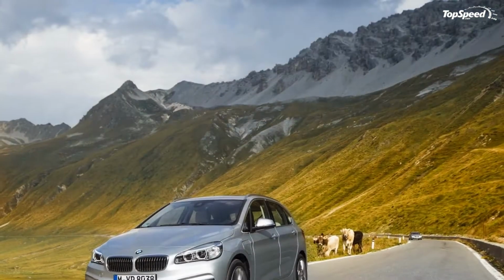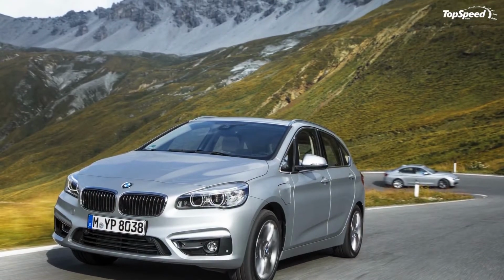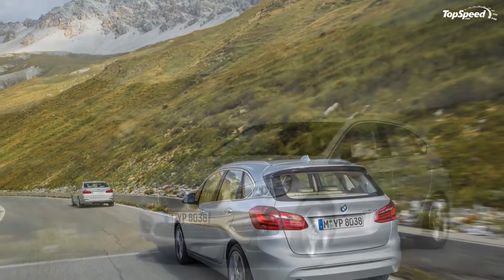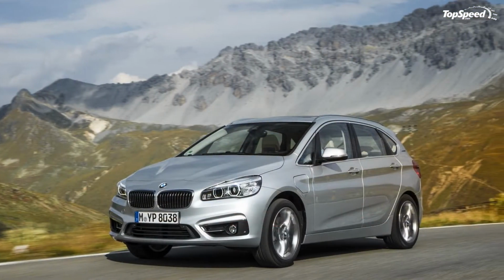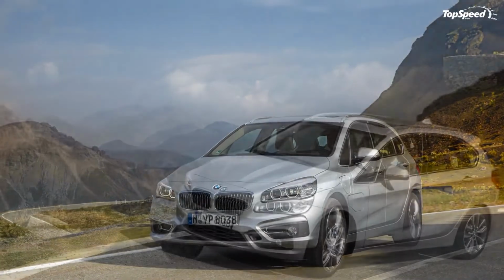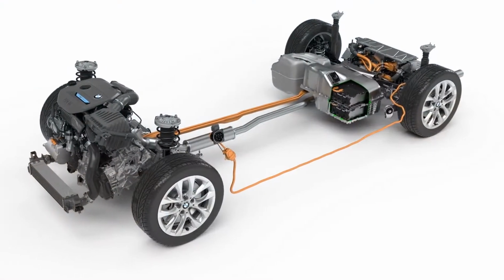Exterior dimensions. Interior. The interior in the non-hybrid was a major selling point for the vehicle. BMW has yet to release any major details on the 225xe's interior, but I suspect it will have all of the features and upscale design feel that we saw in the non-hybrid version.